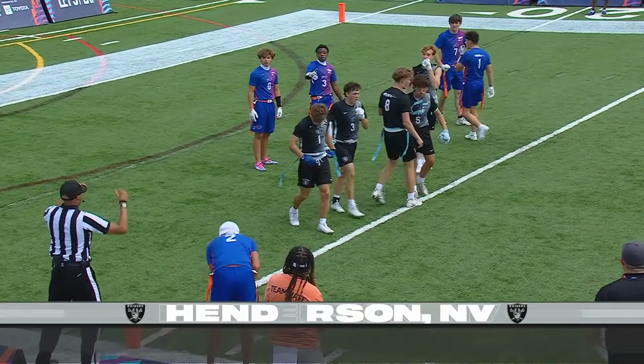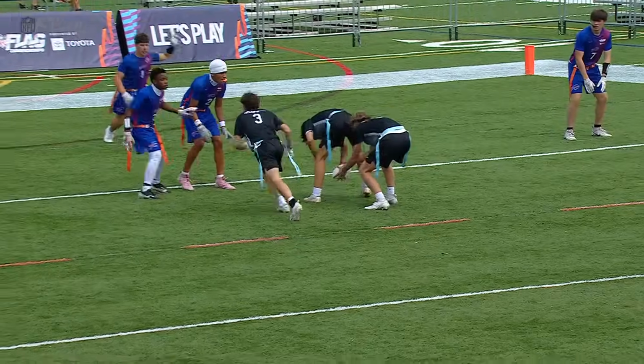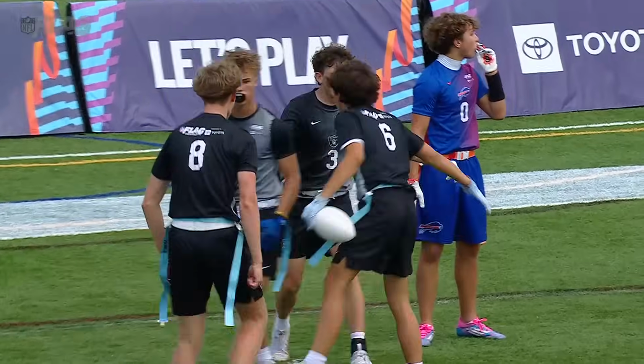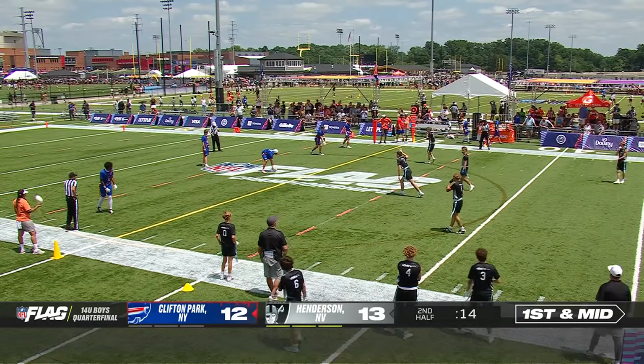Logan Swint. You get the snap from center, and it's just a quick jab step to the right just to freeze the defense. It doesn't have to take long, but that quick jab to the right froze. Number 7.